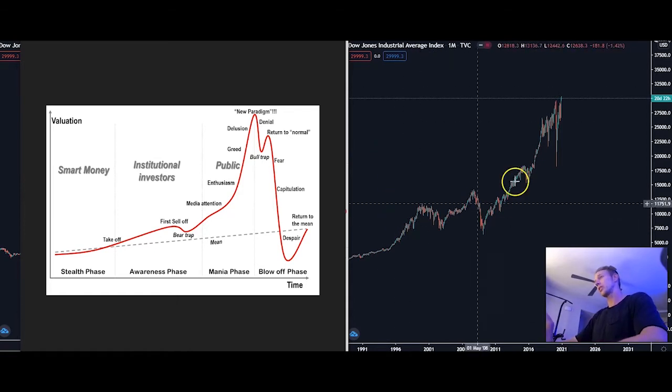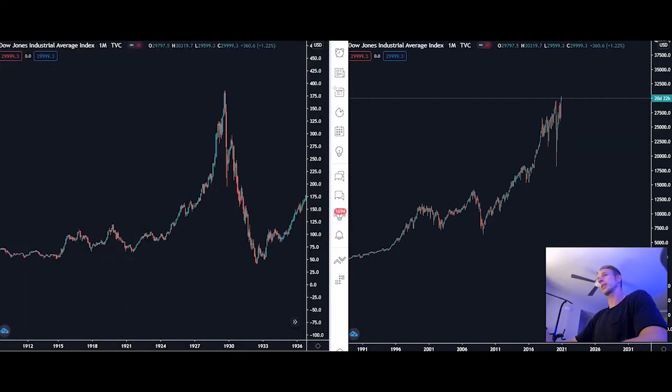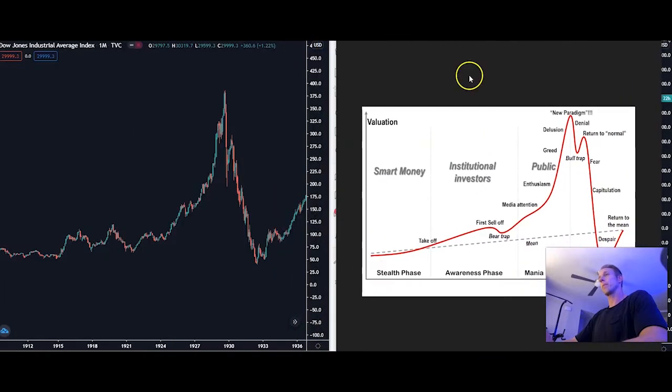But as you can see here, over just the last two to three decades, this basically looks the same. You see how it's curling up, and I'm now waiting for the final big burst to the upside before it collapses. You can see it also here on the left side, and you can see it also on Tesla.